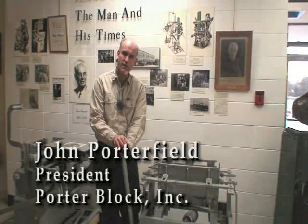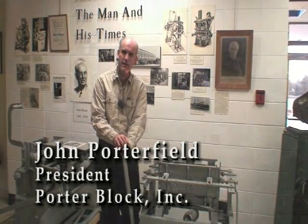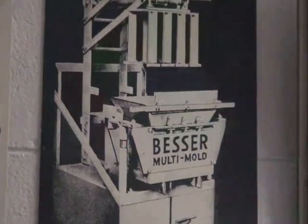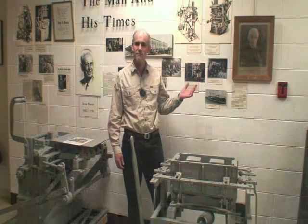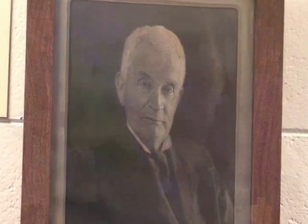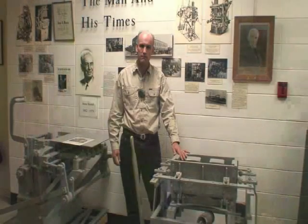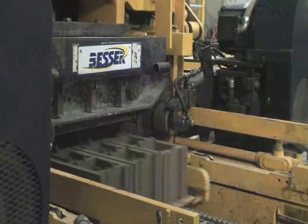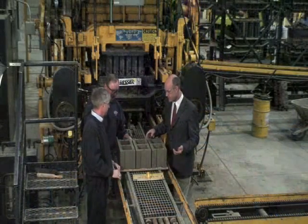Well, I'm here at the World Center for Concrete Technology in Alpena, Michigan at the Besser Museum, and here we have all the early artifacts of Besser's block production. I find incredible motivation from two individuals that I've never met, both with the last name Besser. Herman Besser and his invention of the portable block machine, this small hand-made block machine, and Jesse Besser and his vision of moving this block machine into mass production and automating the process and then building the finest school in the world here at the World Center for Concrete Technology.